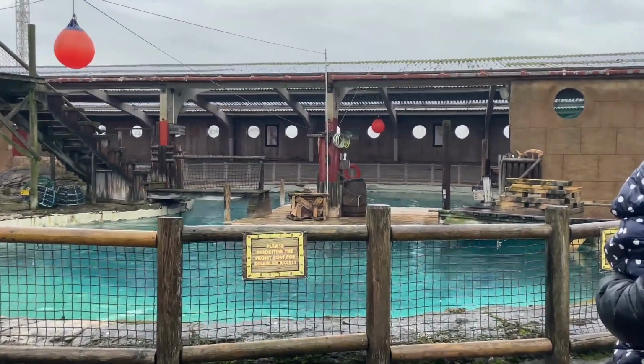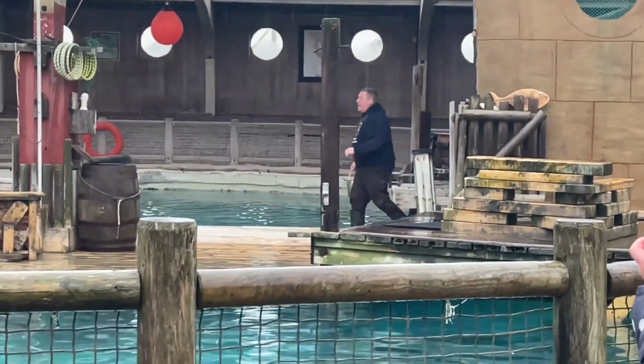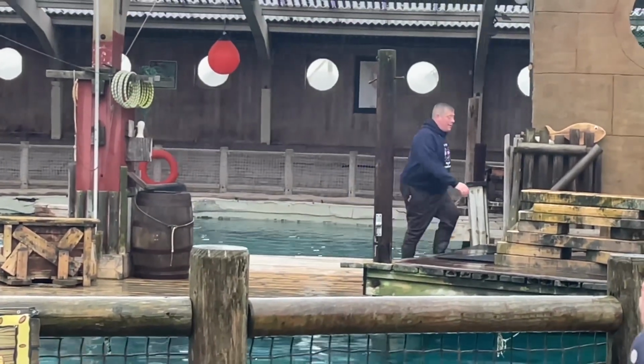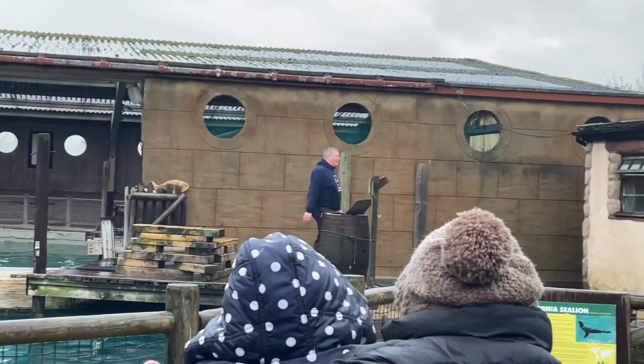Well, let me tell you about Marvin. Marvin was born in Whipsnade Wild Animal Park. He joined us here when he was 18 months old. And I've been working with him since that first day. He's now 23 years of age. In the wild, as we said, they live a maximum of 15 to 20 years.